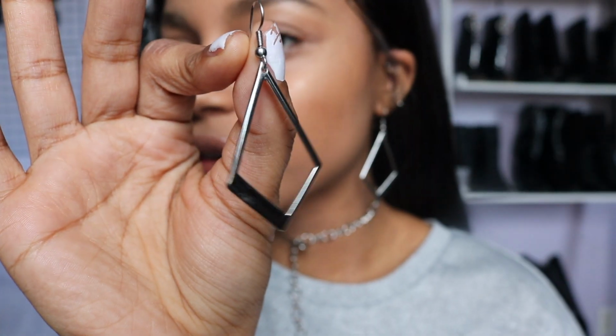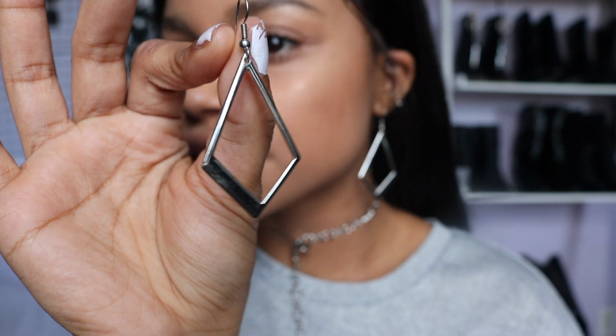Okay, I'm gonna come in closely because I'm actually gonna show you two things that I am wearing. This earring right here, I actually thrifted. I got it for, I believe, around $3. This is the other one right here, and I think it is so cute. If you guys know, I don't really wear dangly earrings, but for some reason, I've been really into it. I think this earring looks so cute on. I'm just really obsessed with it.